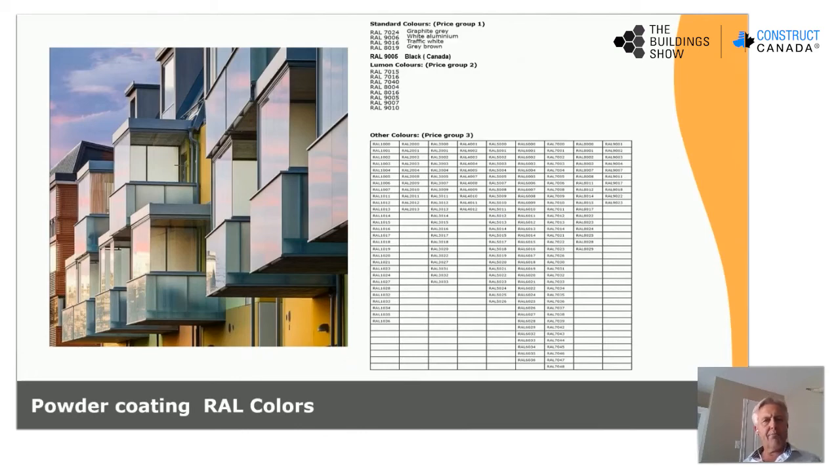All our aluminum is powder coat painted, and it is industry standard. We have our own standard colors that people can select from, but we also have a full range of RAL colors that people can pick from to match if the design requires. There are different pricing systems if you go beyond the standard colors that we have in our industry.